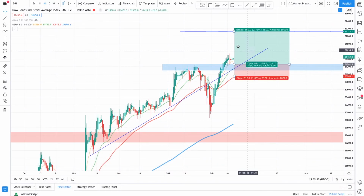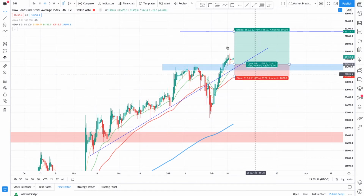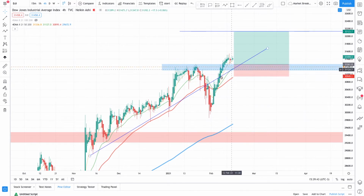Obviously it did get triggered in last week, however personally I wasn't paying attention to it and I didn't take the trade, but in this upcoming week I will be paying particular attention to it and setting an alert, which I'm going to do now in order to ensure that I do not miss the entry criteria coming on side for this instrument.